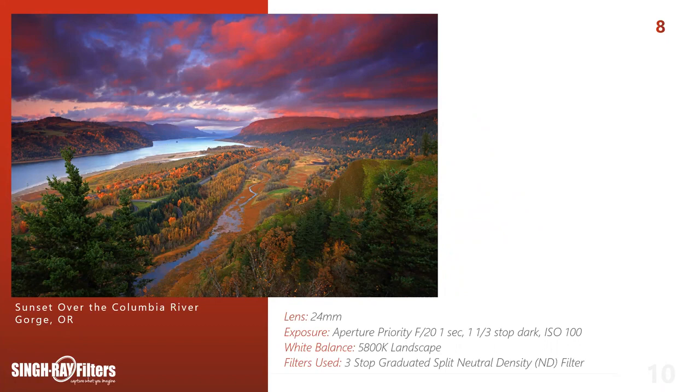F24, aperture priority, 1 second exposure, 1 1/3 stops dark, ISO 100, 5800K on that white balance. In my landscape roll of film, again, I had some color in the sky. I wanted to pick that up. And 3-stop split neutral density filter over the sky, no polarizer on. Don't use polarizers at sunrise or sunset. They tend to work incorrectly. They hurt your photo rather than help your photo. But that split neutral density filter and a holder on, balance the scene out just perfect, just like we were seeing. And let me tell you, I had some happy students on this day.